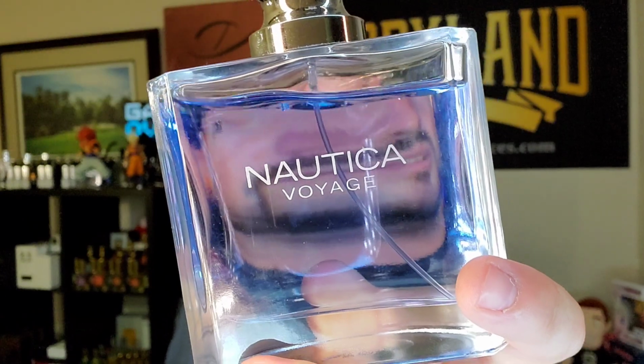Crisp green aquatic apple. Oh, so good. I was just in the mood to smell it. Like I said, I normally wear this one during the day. I'll wear this one to work. I'll wear this one casually. Situations like that, but I just felt like wearing it out the shower. It's such a good fragrance. I'm one of the many advocates for how good this fragrance is and how much of a must-have it is for the price. Out the shower, Nautica Voyage.